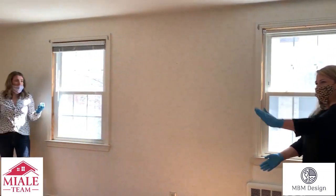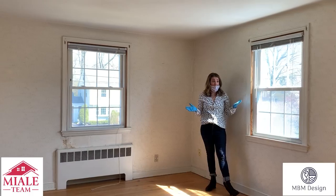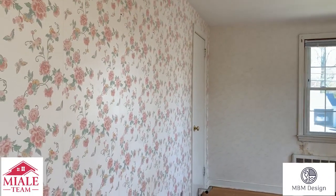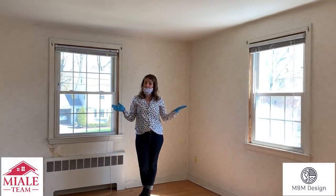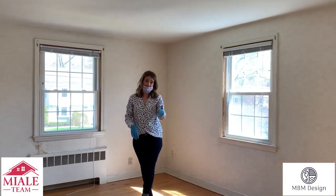So obviously, have a bed there. Absolutely, and this house has plenty of sunlight, so it's wonderful. And then obviously shades and some window treatments, and you should be good to go. So this is a great size master bedroom. We have 2 more bedrooms to show you, and we'll take a look right now.